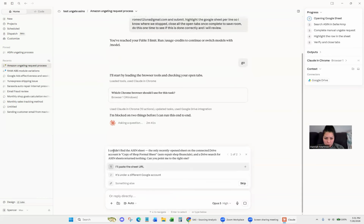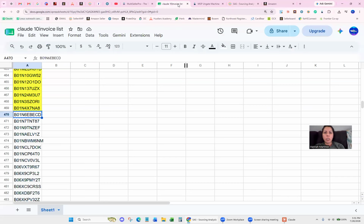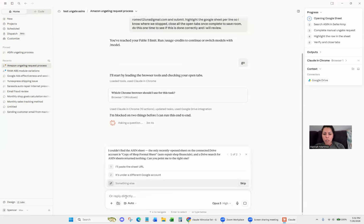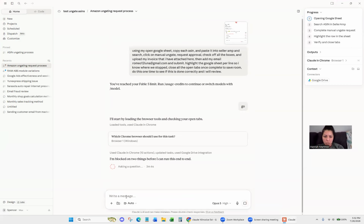Okay, so it says I couldn't find the ASIN sheet, the only open sheet connected to the drive, blah blah blah. So I'll paste the sheet URL here. You can paste the URL of the sheet here. So I'm just gonna go back in here where my sheet is. I'm gonna copy this URL. It's gonna tell you what you need. And I'm just gonna paste it right here.